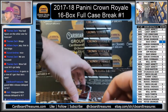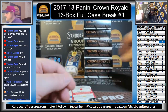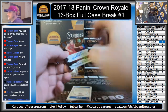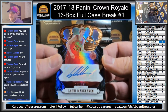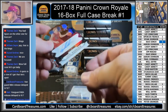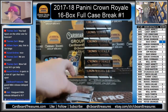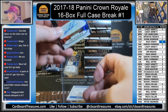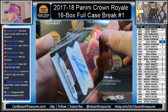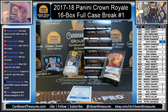Of 75, Shaq. Round ball royalty. Going to the Lakers, and this is 168 of 199 Crown Rookie Auto, Lauri Markkanen. Going to the Bulls, Ryan. Nice one. There we go. Chicago, put that on the board for you.